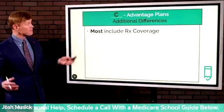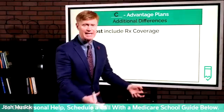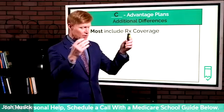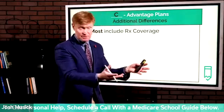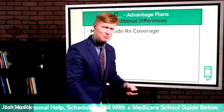Now, there are some other differences with Advantage plans. Number one, they do include a prescription drug plan. It's embedded. It's part of the package. We tell people all the time, be sure if you go on the Advantage plan, yes, we want to make sure docs are in network and hospitals are in network. We want to make sure that we have good coverage for our prescriptions as well, because sometimes they're excellent. Other times they're kind of mediocre. So check your meds to make sure we've got good pricing on that as well.